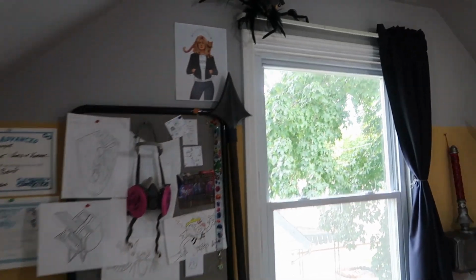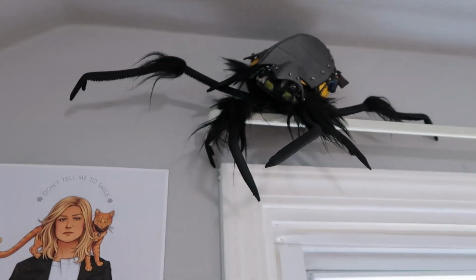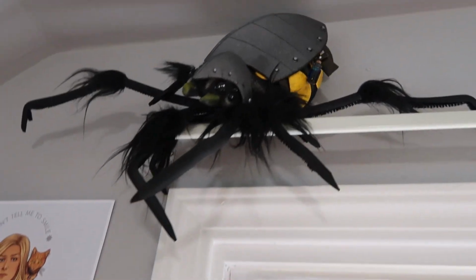And oh, I forgot to show you. There's my little spider. She lives up there. She's my little mascot. She's got armor on and some potion bottles.